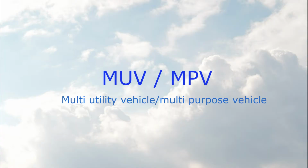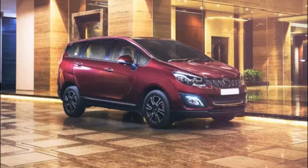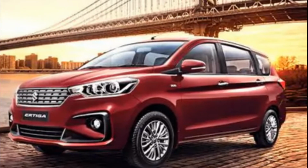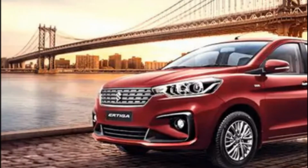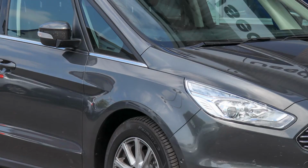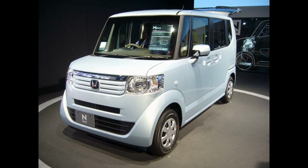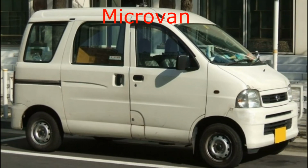While MUV or MPV, multi-use vehicle or multi-purpose vehicle, are long cars with more seats or storage capability, also called a minivan. The name comes from the fact that they are not as big as a full-size van but are still vans. That's why it's called a minivan. There is also a smaller variant of a minivan called a microvan, which is even smaller than a minivan.